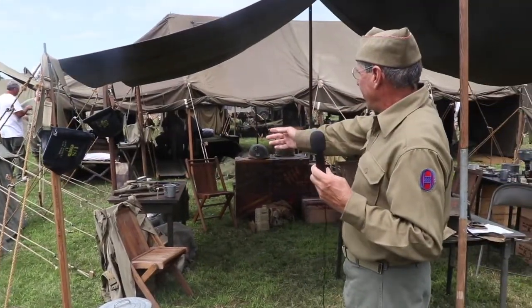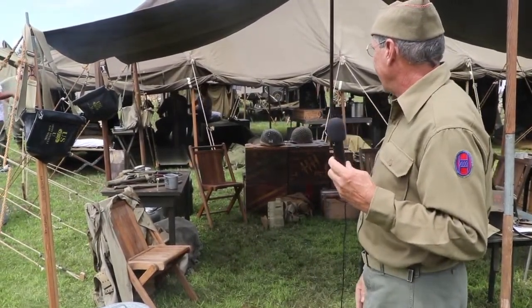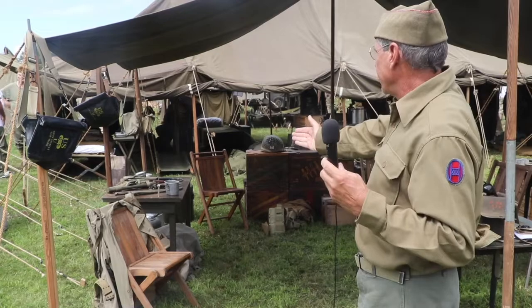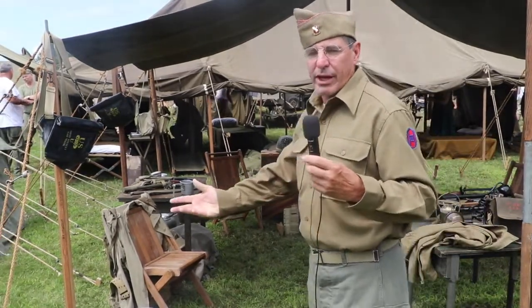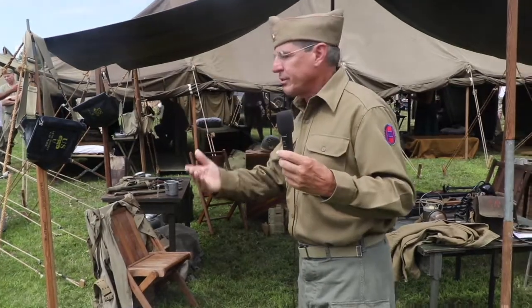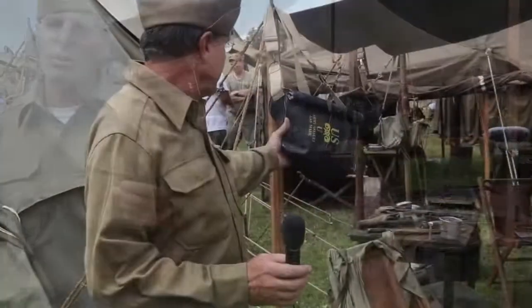Over here is just some of our other equipment. We would have had picks, shovels, axes, wire cutters, anything to do with laying mines or detonating stuff. And this is just a small amount of what we normally set up.